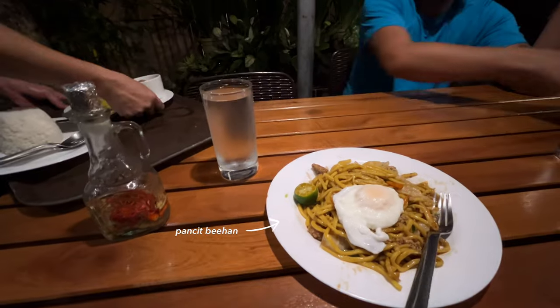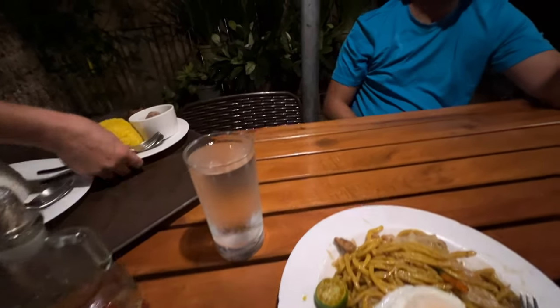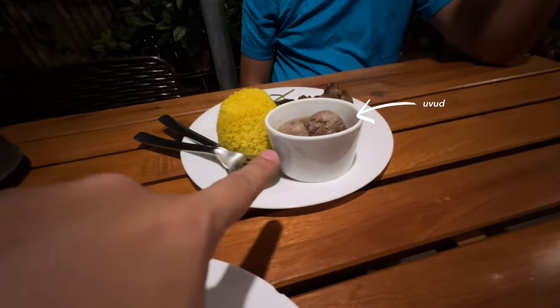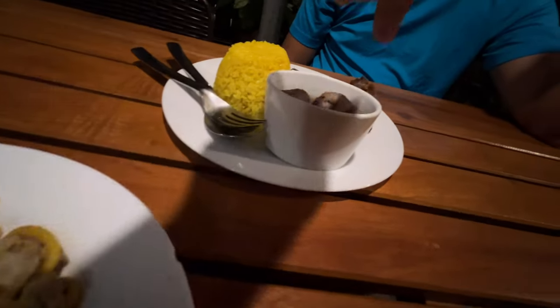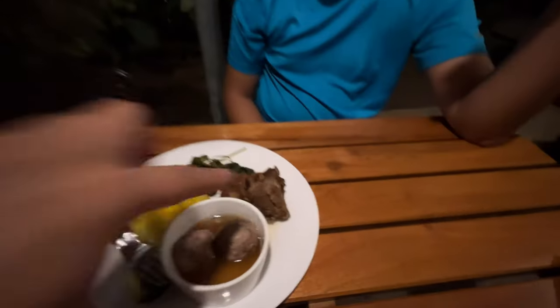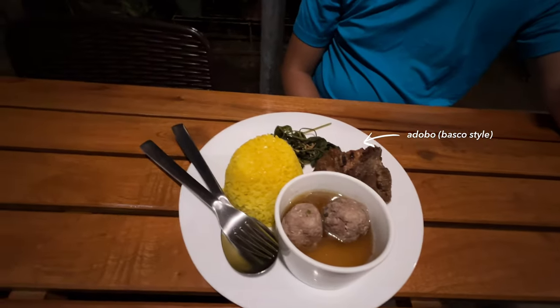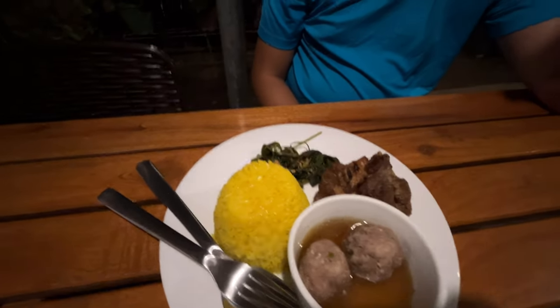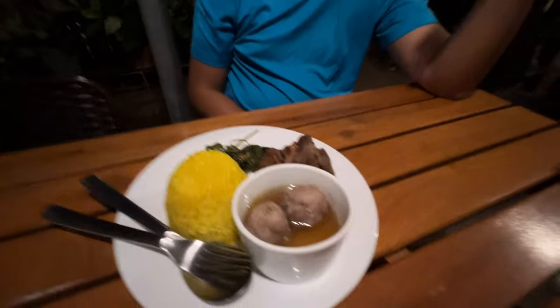Yan yung bihon platter. Ano tawag dyan, ma'am? Sa Basco, ubod. Ubod. Oh, good. And then this one. Ipadago po namin. Niluto po siya sa sariling parang magnet, parang ganun siya. Nice. Okay, thank you.